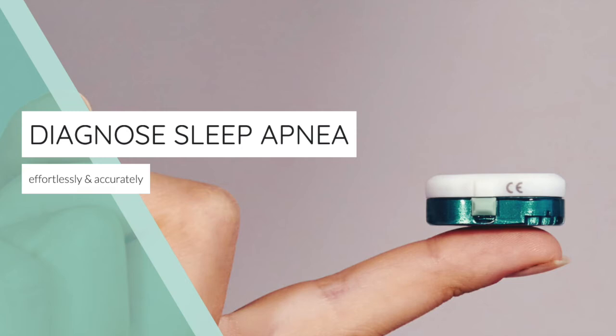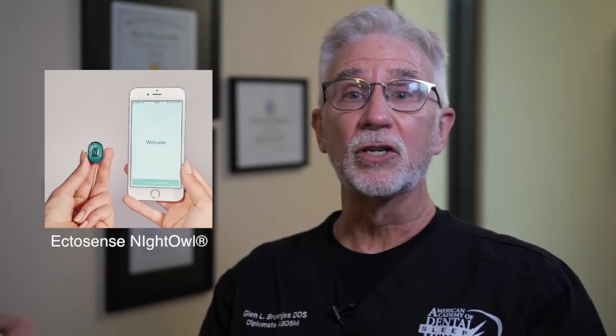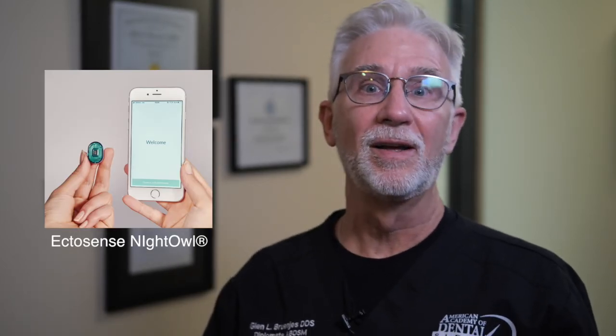The result is a single point of contact on your finger, and it connects wirelessly with your smartphone and sends the data to the cloud for analysis. Did I mention there's no need to return the device? It's disposable. Which brings me back to my initial statement. The home sleep test is by far the most convenient, efficient, and economical means to diagnose and treat obstructive sleep apnea with an oral appliance.